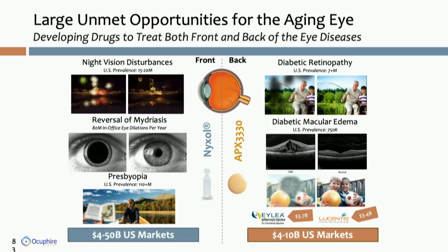And what are they targeting? Nyxol is targeting 3 indications: night vision, that is halo and glare, where we're pioneering that indication; reversal of mydriasis, which I'll talk more about; and of course, also presbyopia. We do that because Nyxol inherently, for refractive diseases, modulates the pupil. On the other side, we have APX3330 for the back of the eye. In that case, we're looking at diabetic retinopathy and diabetic macular edema, as well as possibly ARVO and wet AMD with partners. What's really great about this asset is that it is an oral option versus the intravitreal opportunities and billion-dollar markets that exist today, where we have similar pathways of anti-VEGF and anti-inflammatory. So stay tuned as we develop that asset further.